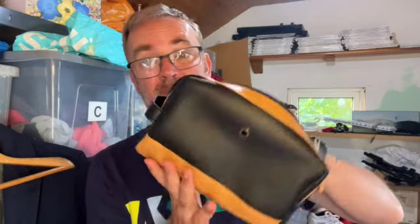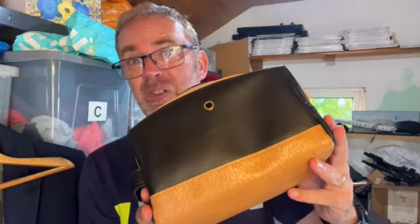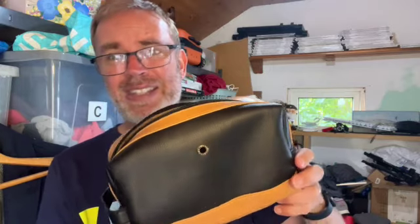But same time, no. If you're wanting a wash bag with a little bit of class about it, okay, this is virtually brand new, okay? Well, put it this way, there's no toothpaste stains inside it. It's never been used, all right? And the lining inside it is lovely. This is a nice leather wash bag. Okay, I can't really call it anything else apart from a wash bag. Nice.